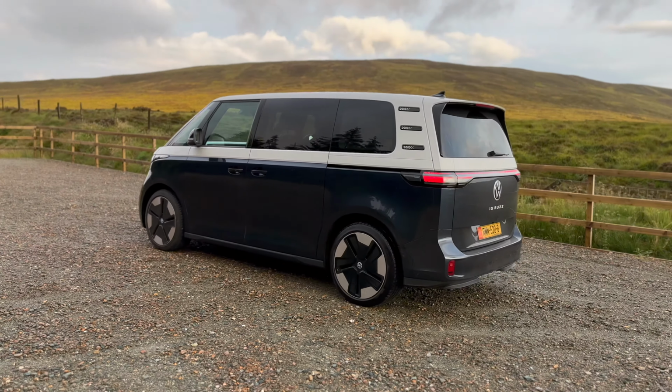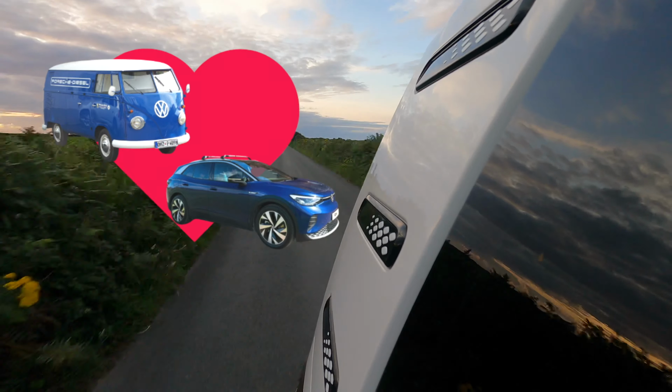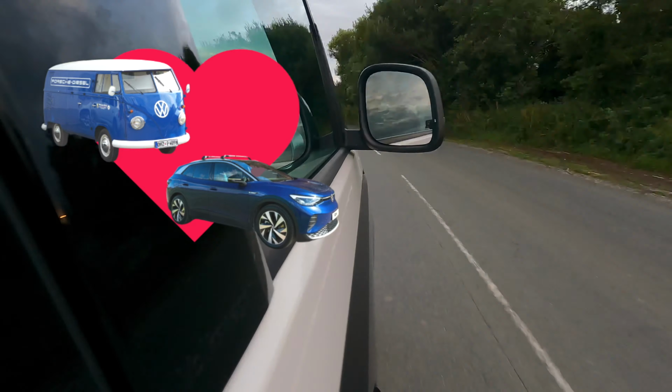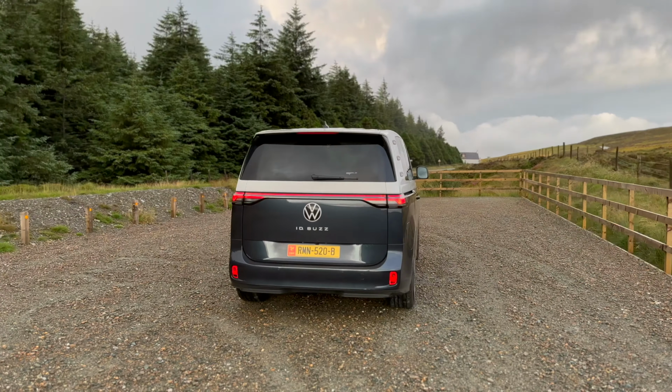Now, this is what you get when the grandkid of the original Type 2 has an offspring with an e-Golf or an ID 3 or 4. That means you get a stylish everyday car with the capability of something you could take overland, move house with, perhaps even live in. And with a starting price of £58,915 for the base life trim, you might just have to.